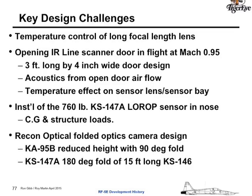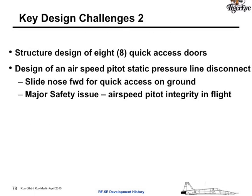So what they did was they folded the magazine 90 degrees to get it down low enough to fit in the bay. They did that design, and it worked out very well. But the big challenge was Recon Optical took a 15-foot long telescope. They folded the optics 180 degrees so it would fit in the camera bay for the 147. The other one was the quick access doors, the Swiss cheese structure from a fatigue standpoint.